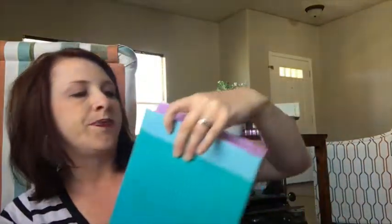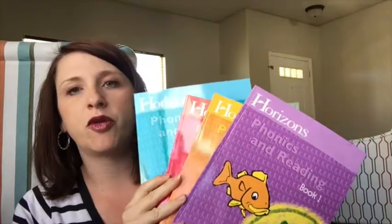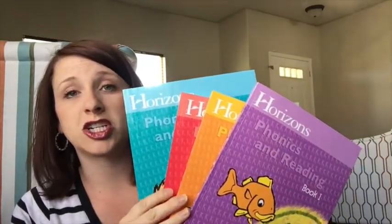They were on sale, but it wasn't a huge sale. Usually I think the workbooks are about $20 apiece from the publisher. So that's what I've selected for math. We are also doing Horizons for English, and they look like this. They come in 4 books or 4 sections.